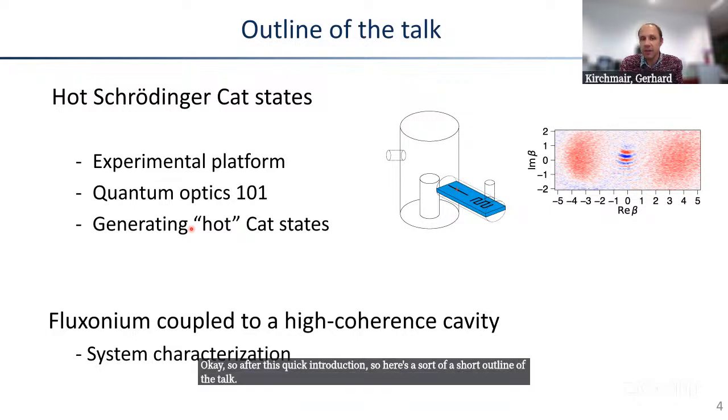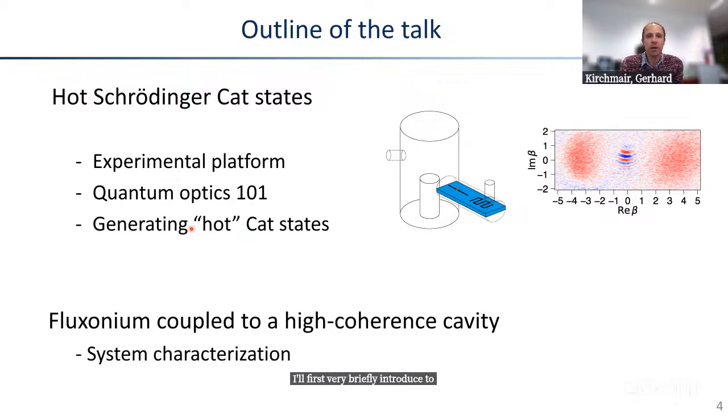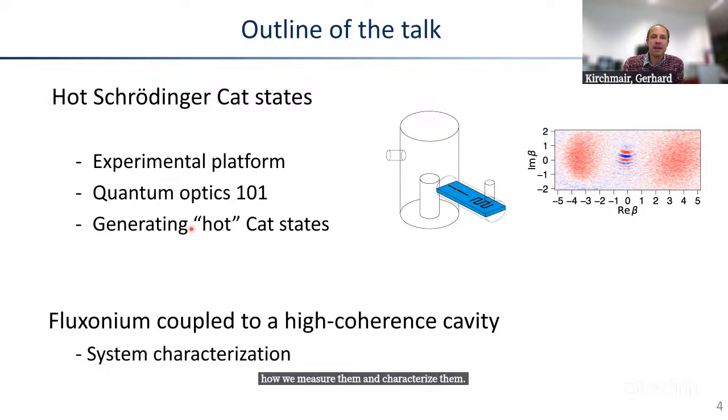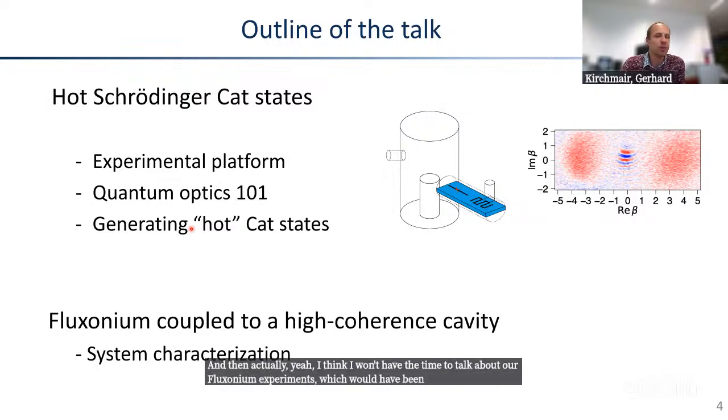I'll first very briefly introduce the platform, where we're using superconducting circuits and a high coherence microwave resonator. I'll give you a quick reminder, a quantum optics 101, looking at some definitions of phase space, Wigner functions, and so on. Then I'll talk about how we generate what we call hot Schrödinger cat states, and how we measure and characterize them. I think I won't have the time to talk about our fluxonium experiments, which would have been interesting as well, because that's a separate route for how we could control these high coherence microwave resonators. But let's focus on the hot Schrödinger cat states first.